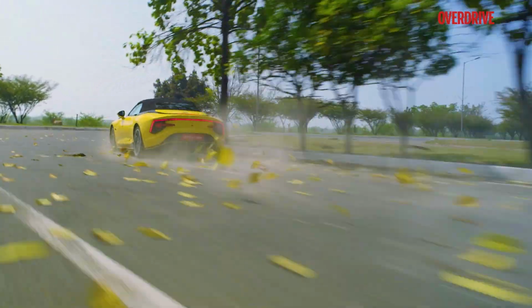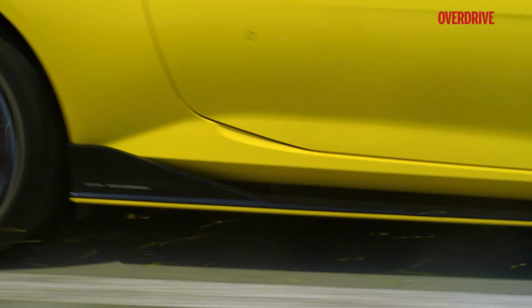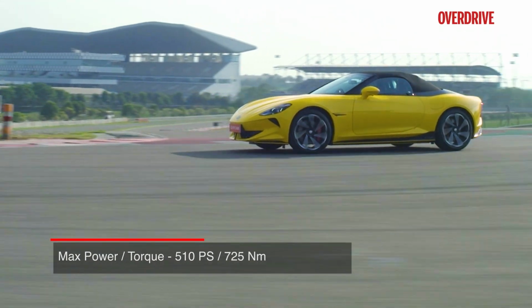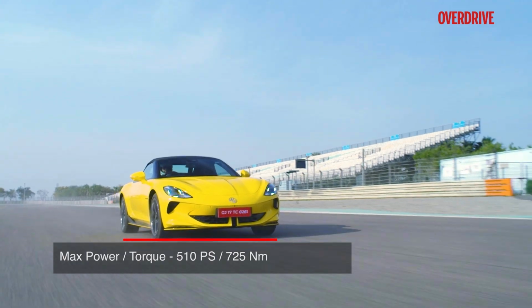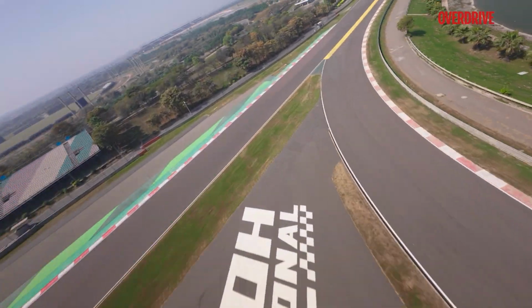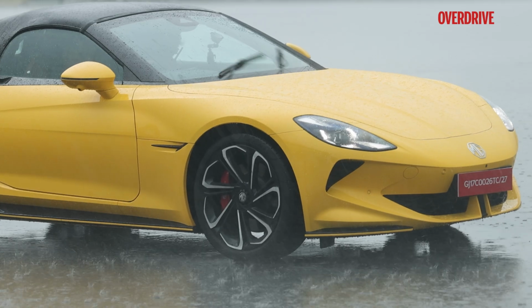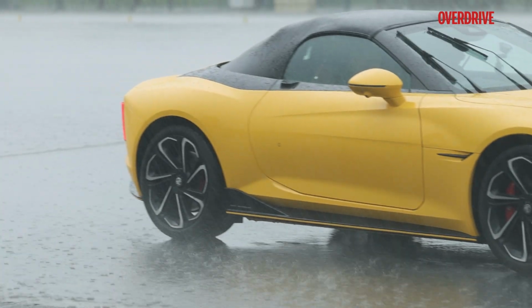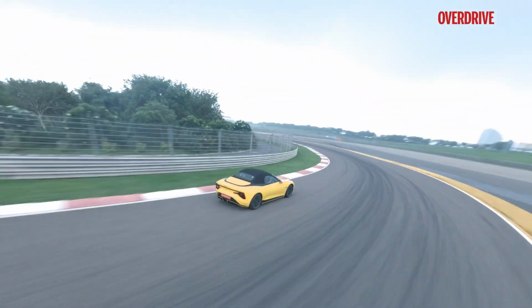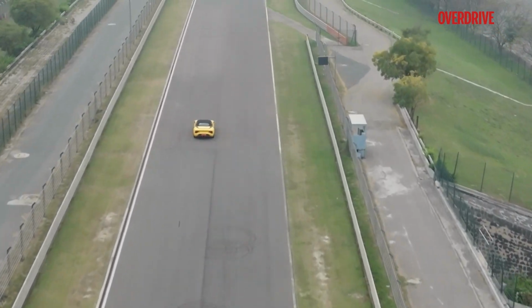Traditionally, you'd want a winding country road to fully enjoy your MG Roadster. But the Cyberster is packing some serious firepower with its 510 PS and 725 Nm all-wheel drive setup. So the Buddh International Circuit seems good enough to put it through its paces. The weather got a bit tricky by the time we got to driving the Cyberster, so tail wagging was the order of the day. Also, we had some trouble with our audio on the story, so apologies in advance.